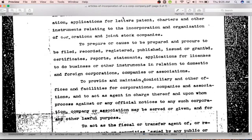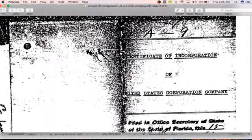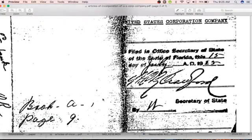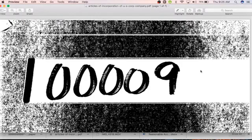Okay, they're going to also prepare statements, applications for licenses, the DMV, to do business or other instruments in relation to domestic and foreign corporations. So you can find this by typing in United States Corporation Company, and you're going to type the date. This is the only way to find this document. I believe it's July 15, 1925, and you're going to find this registration number, 100,009, and then put the words PDF at the end, and you'll be able to find this document.